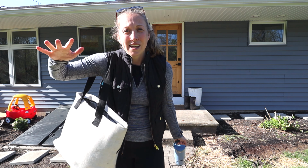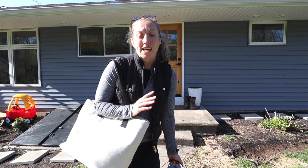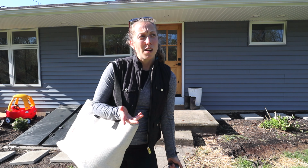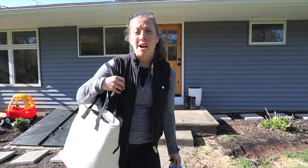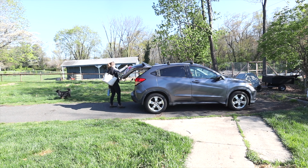So we'll put back my grocery bags. We are in a state that no longer offers any plastic bags. I don't know if that's everywhere. We don't offer any bags, so I've been using reusable bags for quite a while. It's just become a part of my day by now.